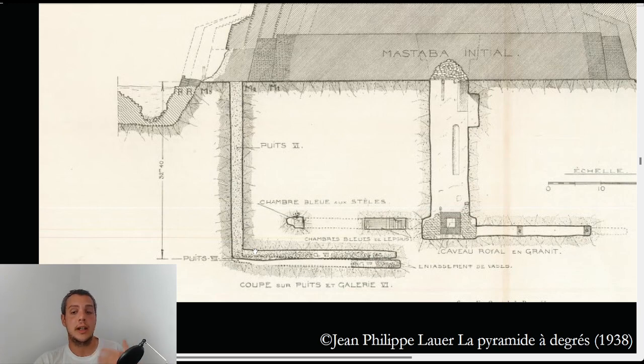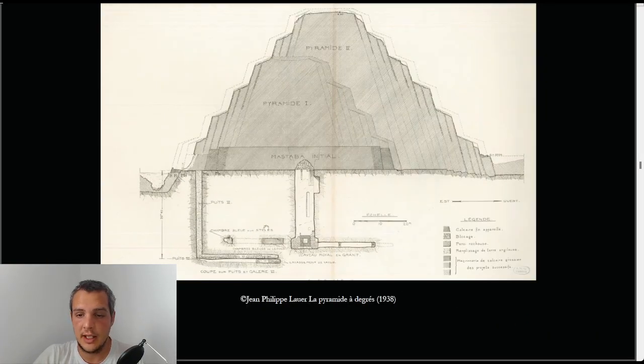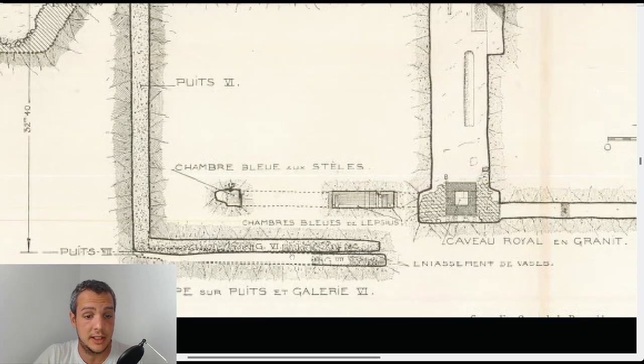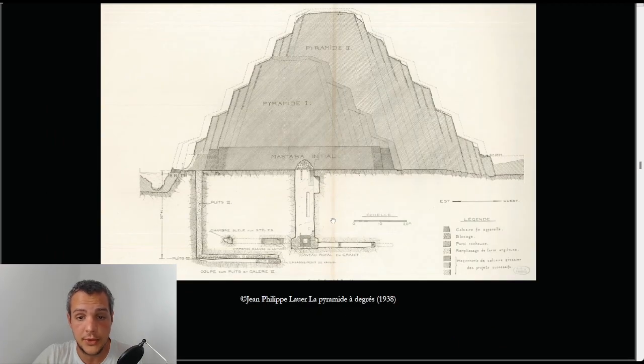belonging to an earlier time, and I wonder how they came here, and if they were earlier, why not start the mastaba on top of the earlier bodies. So Djoser was probably a collector of vases, of stone vessels, and a collector of earlier people, mummies or something like that, because there are also sarcophaguses here in these tunnels that belong to an earlier time.